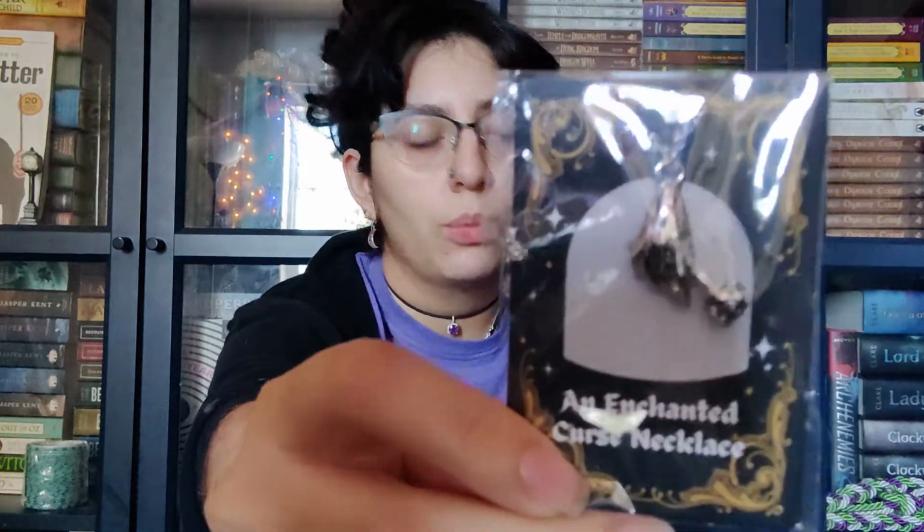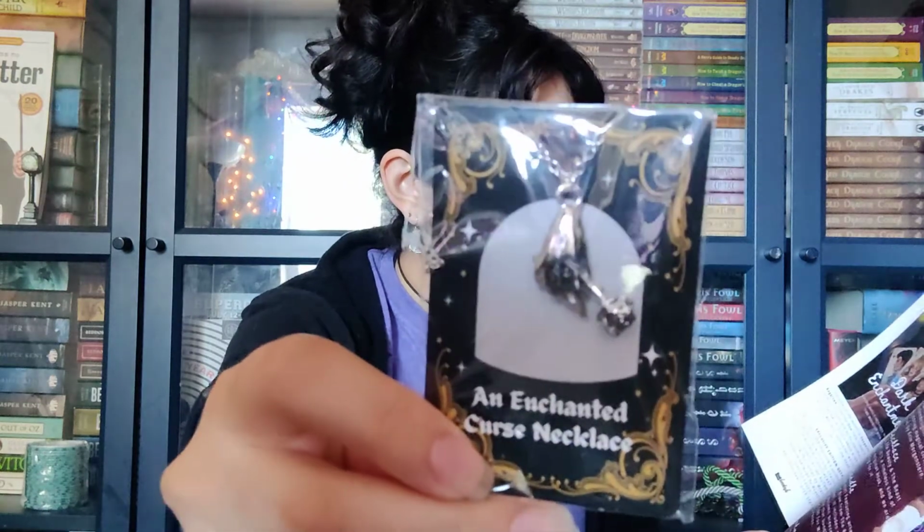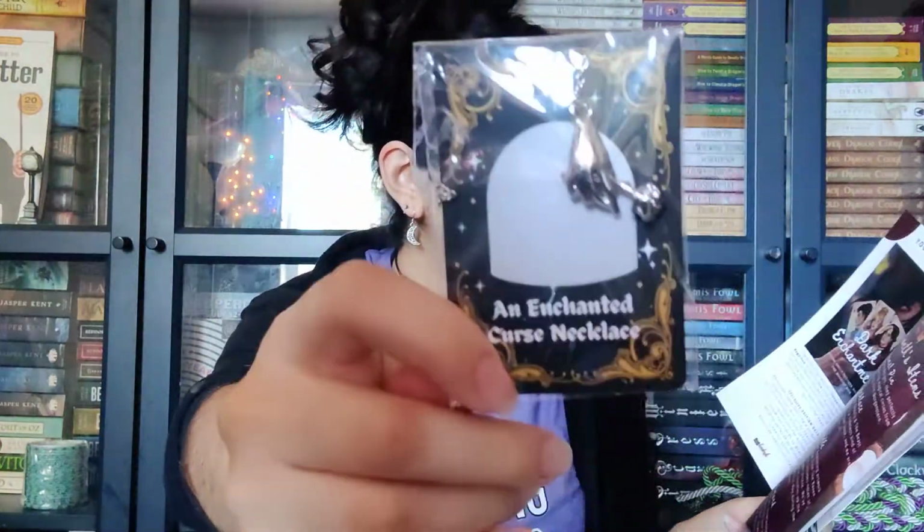The necklace, an enchanted curse necklace. Can you see that? It's a hand. It's holding a rose. All right. Inspired by Beauty and the Beast. Who couldn't guess that? An enchanted curse, a rose. There we go. It's very pretty.